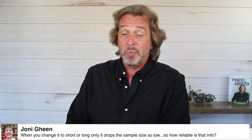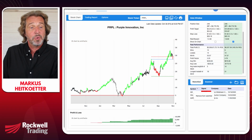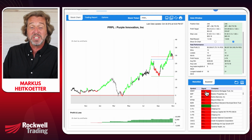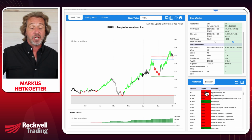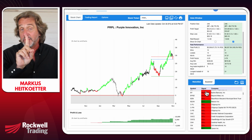So Johnny says, when you change it to short or long only, it drops the sample size so low. How reliable is that info? Well, you see, this is where it goes back to, every single day when we look at the scanner, there's a lot of sells and a lot of buys. So if you say, for example, I don't want to short stocks, because you might trade in a retirement account. If you're trading a retirement account, you cannot short stocks, but you can trade put options.